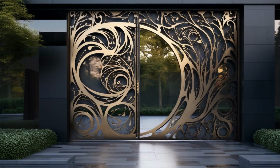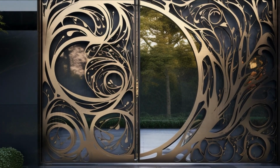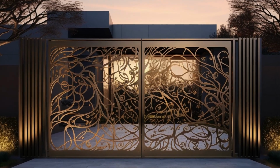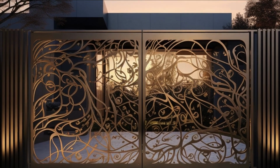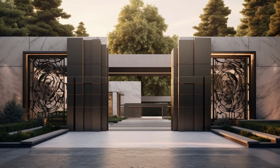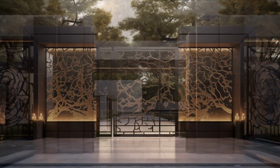Trend 1, Sustainable Elegance. Discover how architects and designers are seamlessly integrating eco-friendly materials and energy-efficient technologies into gate designs. From solar-powered gates to reclaimed wood masterpieces, we'll show you how sustainability and style go hand in hand.